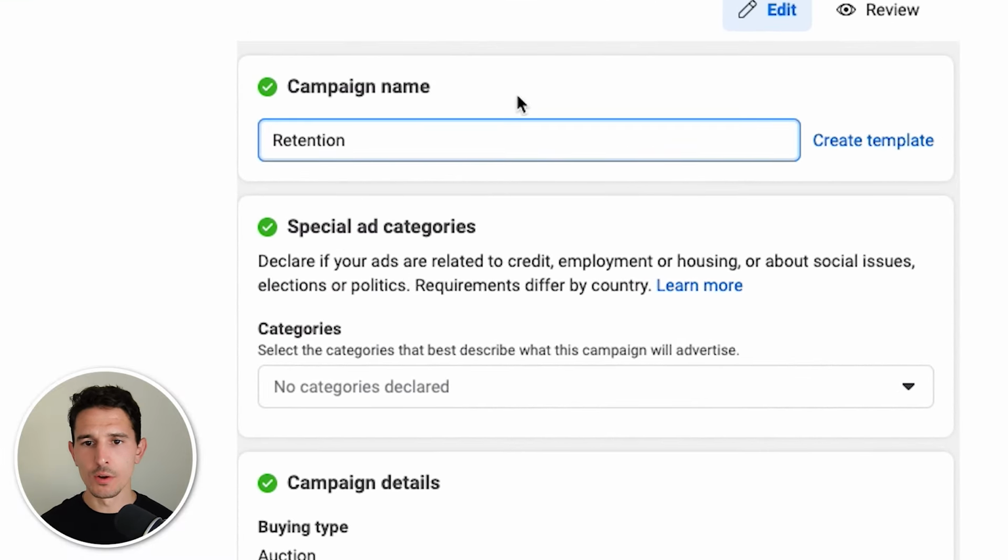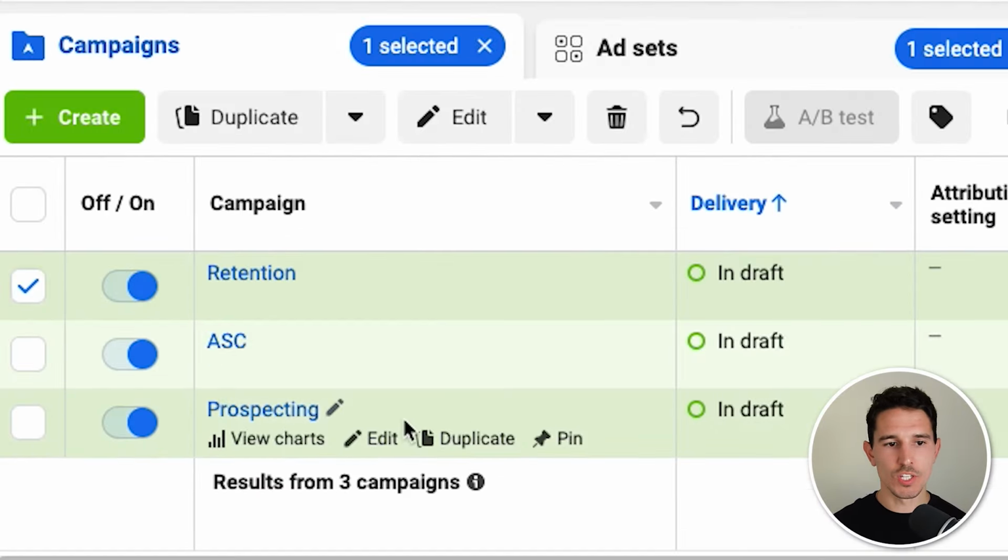Right off the rip, you might notice, where's your retargeting? Why is this your setup? Why do you only have a prospecting, an ASC, and a retention campaign? What we have found is that Advantage Plus is better at retargeting than an actual retargeting campaign. You might ask, what if there's some weird case for your brand?